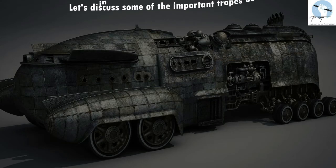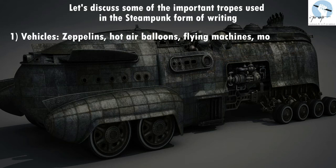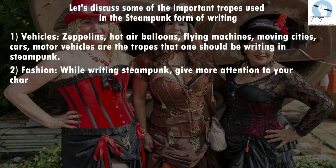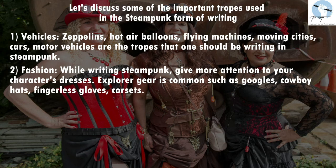Let's discuss some of the important tropes used in the steampunk form of writing. 1. Vehicles. Zeppelins, hot air balloons, flying machines, moving cities, cars, motor vehicles are the tropes that one should be writing in steampunk. 2. Fashion. While writing steampunk, give more attention to your characters' dresses. Explorer gear is common, such as goggles, cowboy hats, fingerless gloves, corsets.